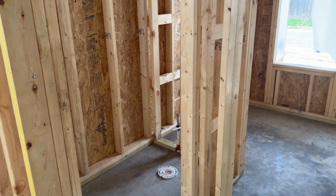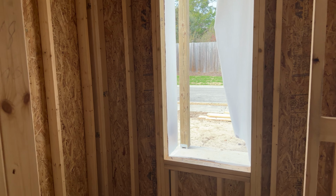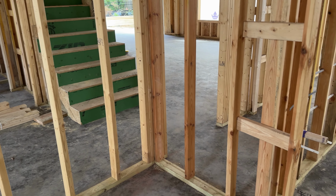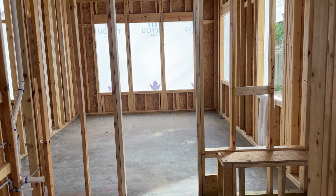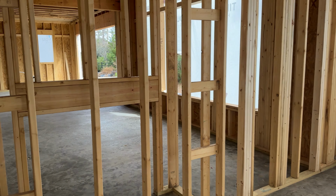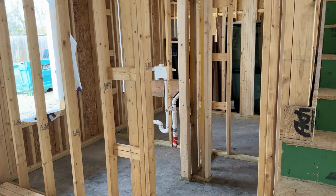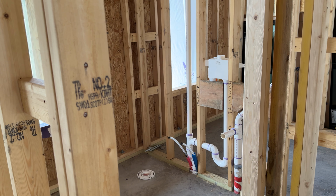Water closet and enter into the his and hers walk-in master closet. This is the his side. The hers side is quite a bit larger. Coming back through, to the left of the steps, we have a coat closet here, and our powder room is here.